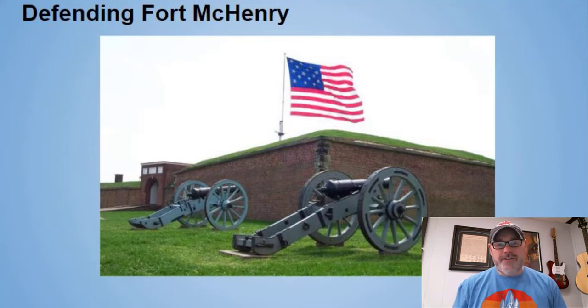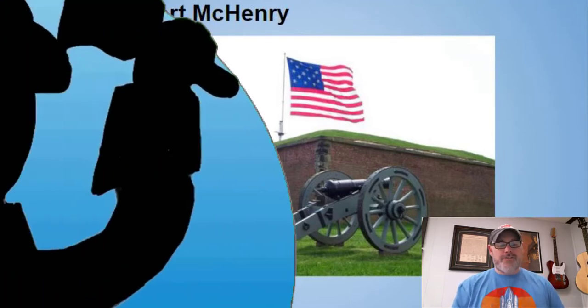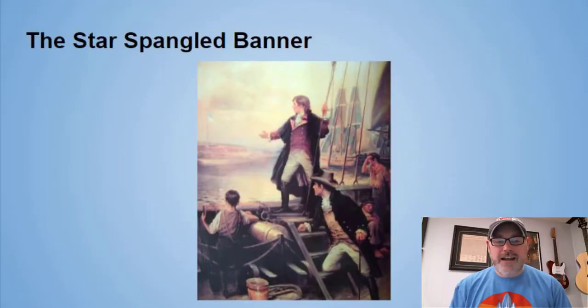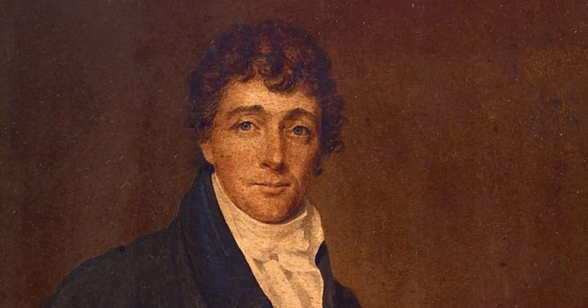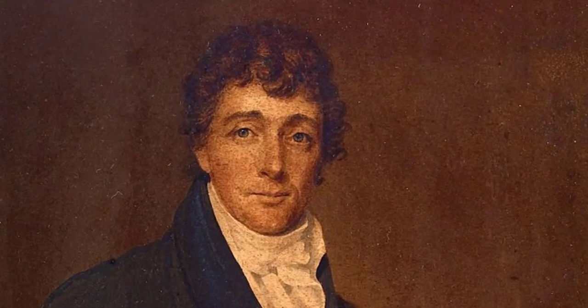The British realized this is useless. They're not going to be able to get past Fort McHenry. And so they cease fire, they put their sails up, and they begin to sail back out into the Chesapeake Bay. So famously, of course, there was a guy named Francis Scott Key who was being held aboard a British warship. He was an attorney who was there trying to secure the release of one of his friends, someone who had been captured by the British.